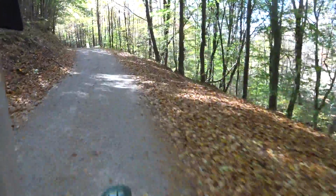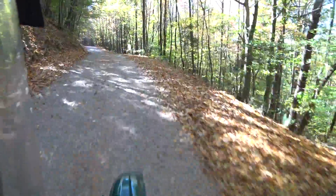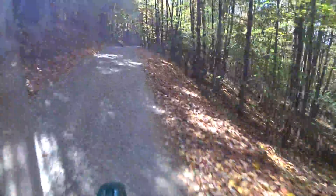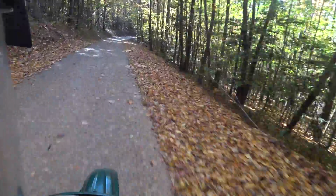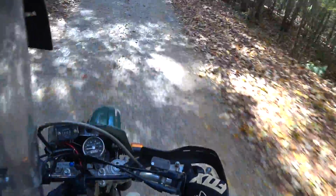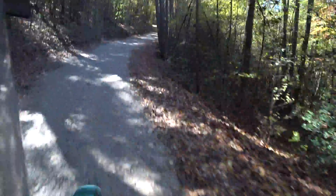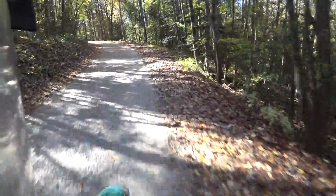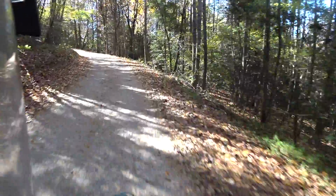This is a pretty little trail back here. In the summertime, you can swim back here on the river. People kayak down the river. It's a really nice spot. I've got a bunch of videos that I've got to upload.